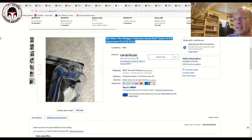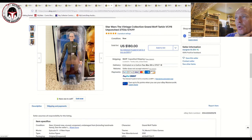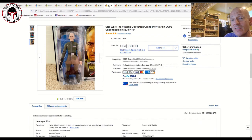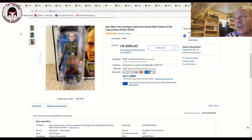You can see a little bit of crunch down there at the bottom. So I don't know, maybe that's not a great deal because this is probably at best an 80 grade. But this one looked a lot cleaner. And again, you're going on fewer photos, so you don't know what you're getting. But anyway, 150 to 180, depending on your condition and how picky you are on condition, for an ungraded Grand Moff Tarkin is kind of the going rate right now.